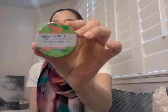My next item is a C.O. Bigelow, I think I'm saying that right, Apple Rose Cell. I got this at Bath and Body Works a while back, and it had just been sitting in my lip balm collection because, literally, let me show you.